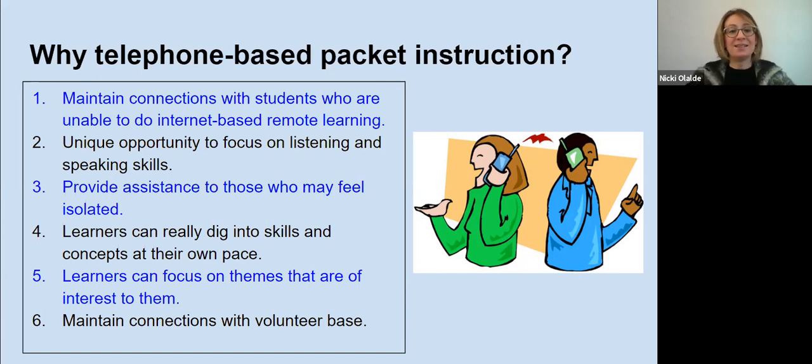Four, learners can really dig into skills and concepts at their own pace. Obviously, working one-on-one, you can go however fast or slow you need to. Five, learners can focus on themes that are of interest to them. When we started, we had one theme, shopping, but as we went along, we now have 9 units that we've planned for. As learners have entered the program, they could choose what they would like to work on. If they want to work on work or health, or we have a goals unit, they could choose that wherever they are. We have the lesson that meets their needs at that time. And it allows us, number six, to maintain connections with our volunteers.